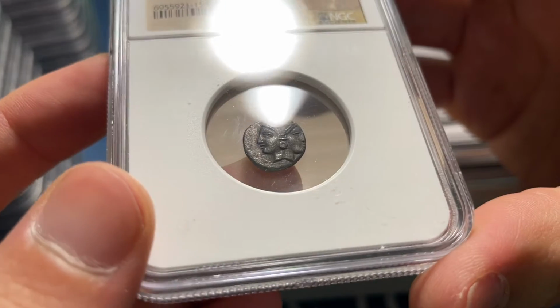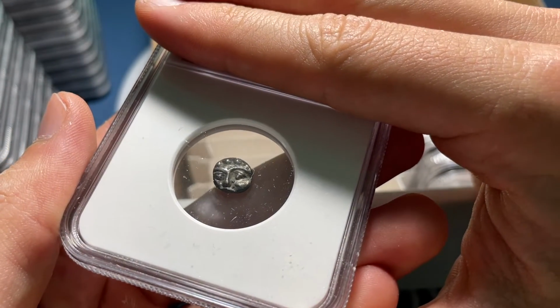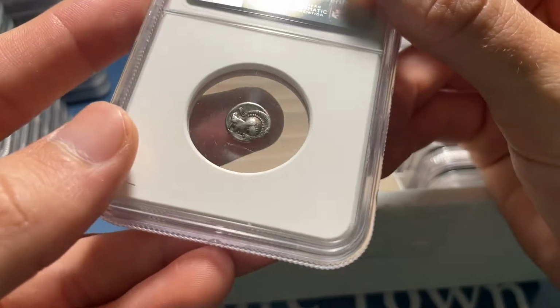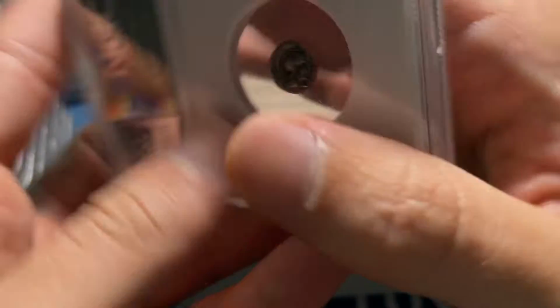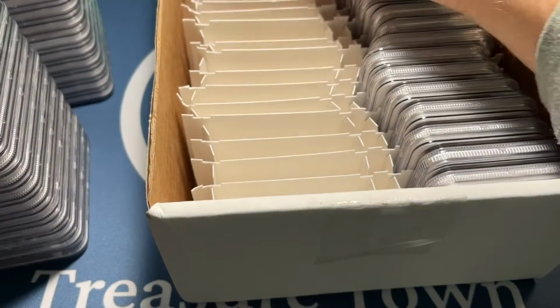Lampsacus diobol, just fantastic 4th century BC portraiture. Same thing, nice detail right there. I would call that choice fine. Choice VF. Pisidia, Selge, great looking oval. That one is fantastic. Beautiful type, I would call that VF. Choice fine. Pamphylia.